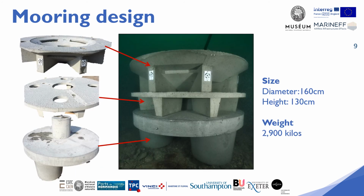Once the three parts are assembled, the reef measures 160 centimeters in diameter and 130 centimeters in height for a total weight of nearly 3 tons. 4 Marineff mooring modules have been designed and immersed on the 4 selected sites.